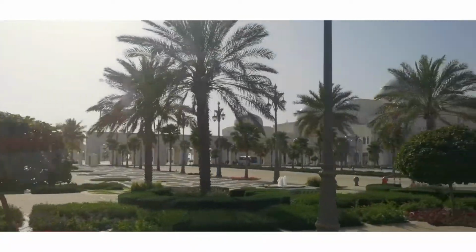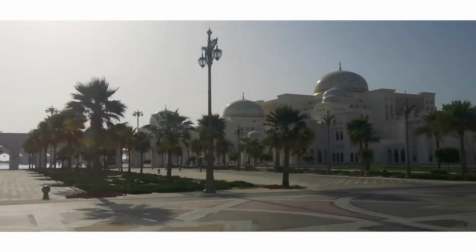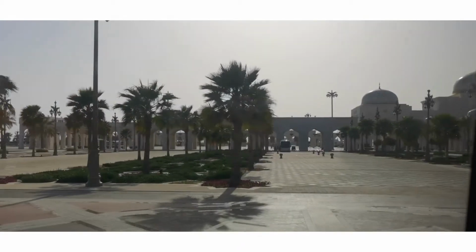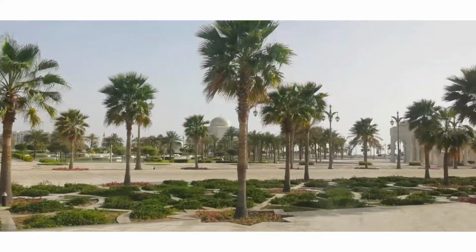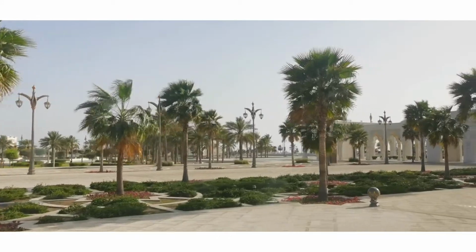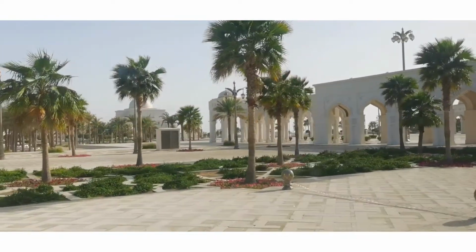The architectural design of the palace is influenced and inspired by Arabian Gulf architecture and the great civilizations of the Middle East. The main dome is one of the largest in the world and measures 37 meters in diameter.